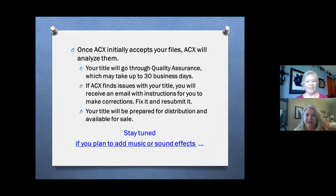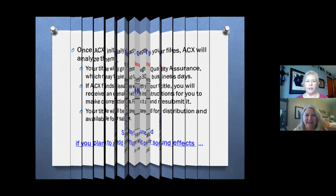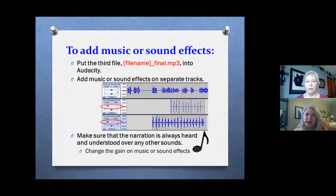If you plan to add music or sound effects, you're going to use this last file to do it. So you'll take that final MP3 file, put it back into Audacity. There it is. Choose your sound effects, put them on separate tracks. They will, of course, appear at the very beginning.